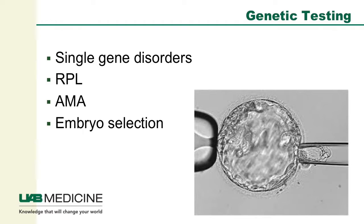One of the other newer indications for IVF includes the genetic testing of embryos. This has been performed for years for couples with single gene disorders, such as cystic fibrosis or Huntington's disease. But now, with improved technologies, we're offering this to patients who have recurrent pregnancy loss or those with advanced maternal age.